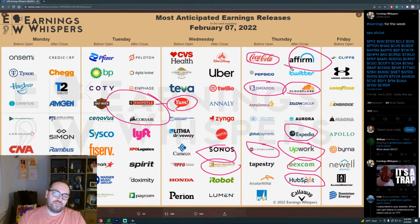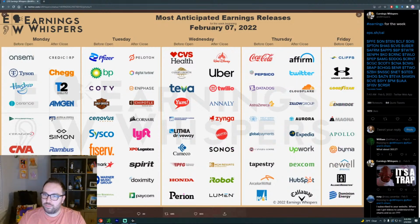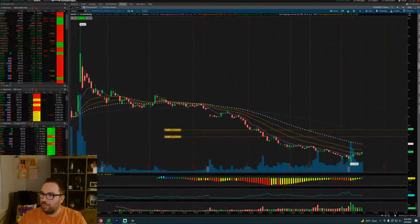Affirm, one of my favorite stocks of last year. This is definitely, I think, a potential comeback in the market. We can look at that one. And then nothing really too much on Friday. I really don't care about Friday. Anyways, so any of these stocks that are moving, popping, and looking for you here that we can look at.